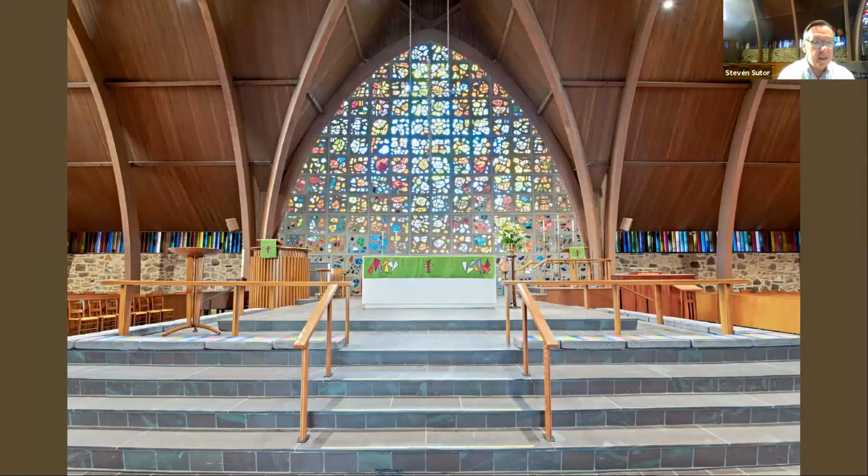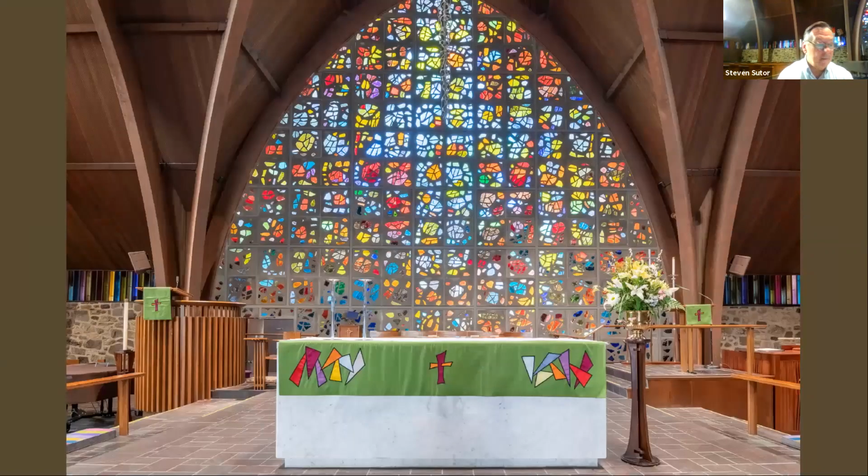Here, as we close in on the west window, you can begin to see the very subtle symbol of the cross in the lighter glass. The next slide. And the next slide.